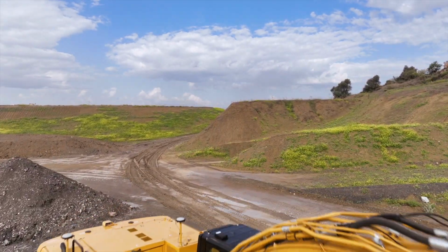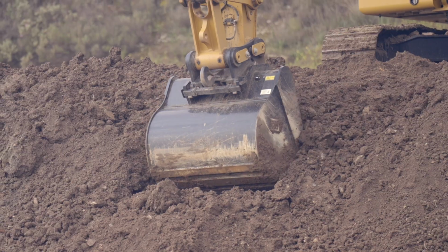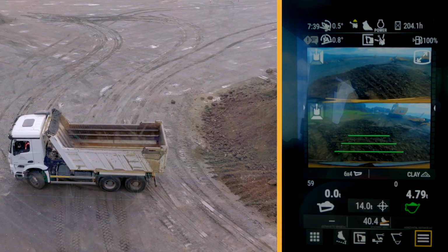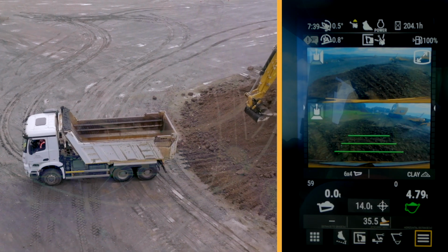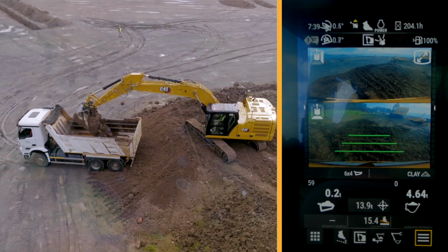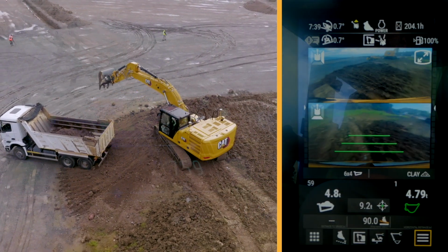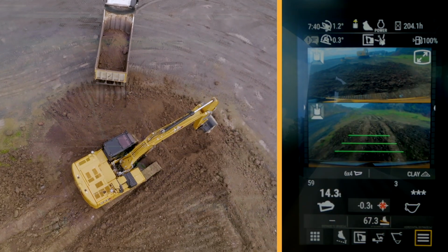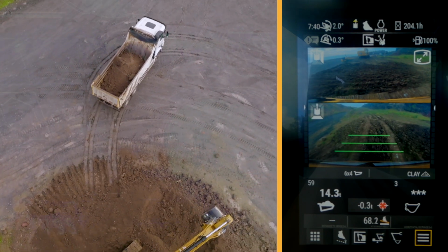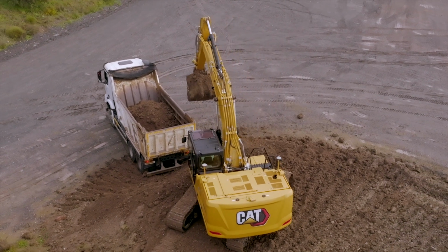CAT Payload is an onboard scale system fully integrated from factory, which provides on-the-go weighing of the material in the bucket, helping the operator to achieve precise load targets and with that improving the loading efficiency and job site productivity, while reducing operating costs. All this without changing the way the operator will normally operate the machine, as there is no need for the operator to stop nor to do an unusual movement for the system to weigh accurately. It's measured completely on the go.